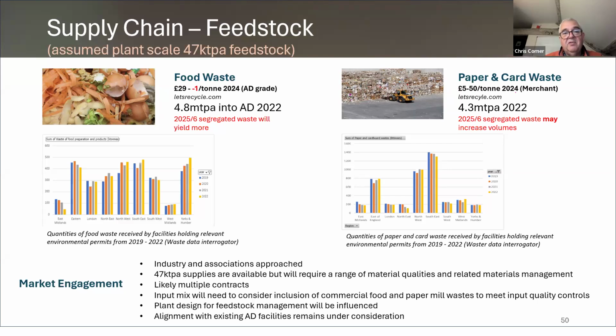But we do expect additional volumes to come out because there's change in the legislation for segregated waste. In other words, we're all going to have another dustbin at home to put our food waste in. If you haven't got one already, we'll all have one by 2026. And that will wash out more material that can be processed. Currently that's being targeted at AD, but arguably dark fermentation is a form of AD. So we may well be able to get the government goodwill behind that towards this project. That is an area to examine.